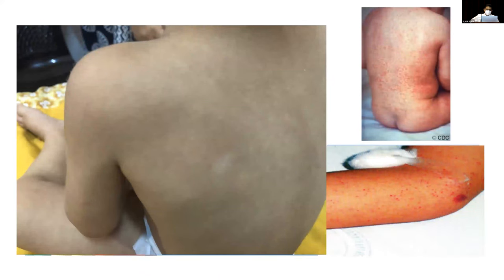So what you see here are two of the rashes that you see in dengue. Classically, we see three rashes, and two are seen here. One of the rashes, the common one you see, is the maculopapular rash, truncal. Truncal maculopapular rash usually starts from the trunk and spreads to the head and neck.